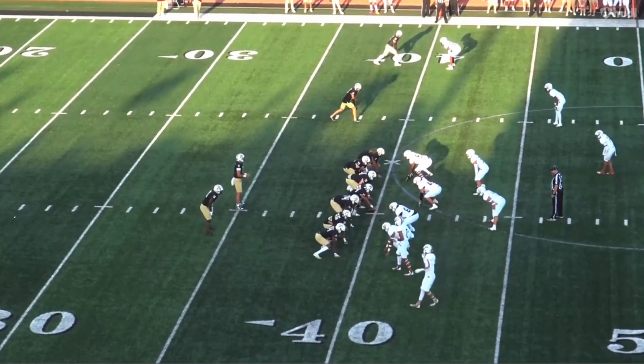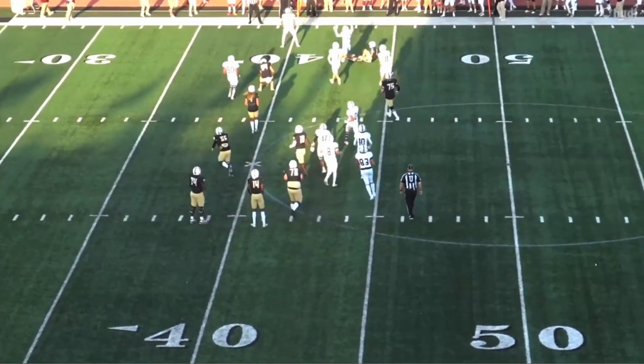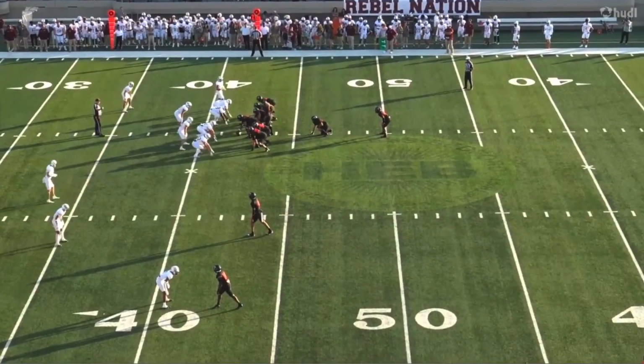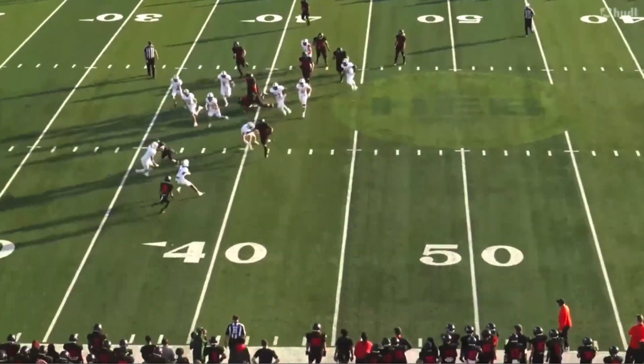Just seeing the way that he's playing. Now, right here, he's playing slot or he's playing nickel, right? So we call that the star in our system. Beautiful break on that football. Would have liked to have seen him come down with that catch. But his brother can help him learn how to catch that football once he gets on campus. I'm sure that he won't have any trouble getting acclimated to that.